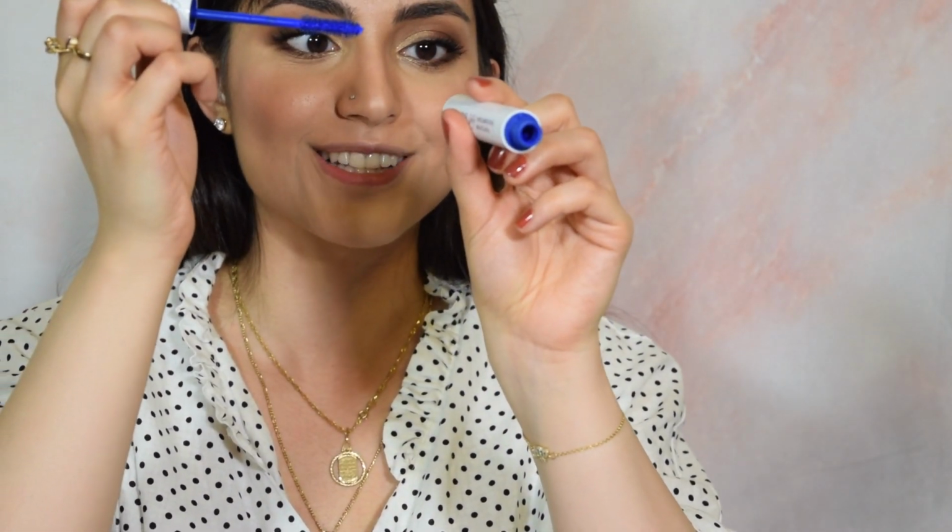Oh, another mascara that I wanted to mention, completely forgot about this, is the ColourPop mascara. It's called the ColourPop Volumizing Mascara. It's $8 and they come in so many cool colors. I have this gorgeous electric blue one. It's called Blue Ya Mind, and they're really good.